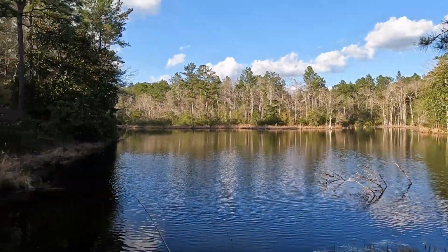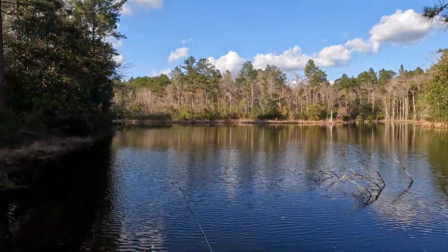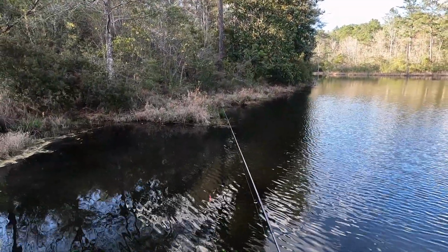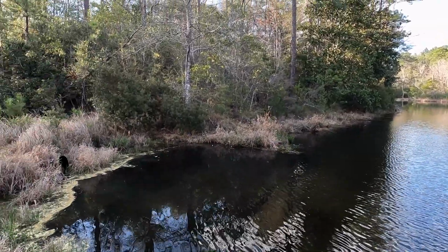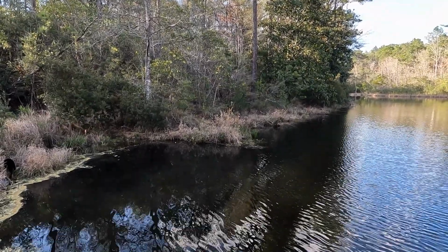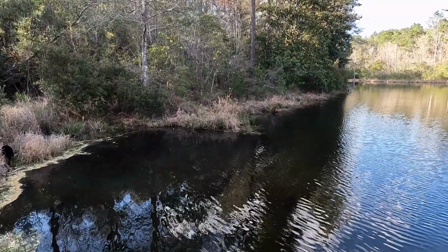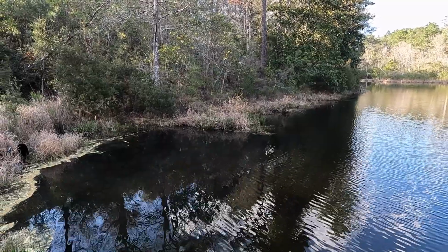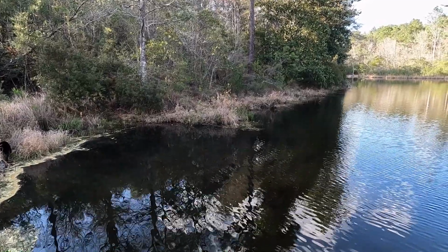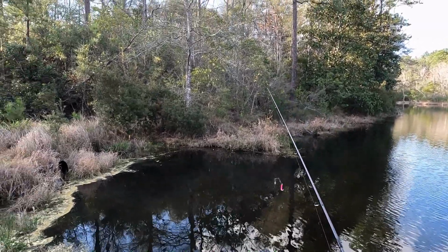Alright. We're going to stay ultra light because I don't know what, if anything, is in here. Oh, I'm sure there's something in here. Well, I can see some fish right down there. Could be a bluegill, could be a bass. And they've looked at this, so I may have to change colors. We'll see. Oh. Thought that was something there, and it was. It was a tree limb.